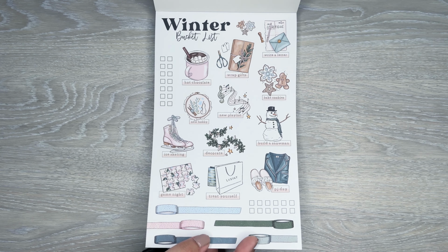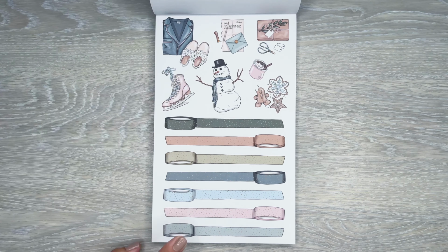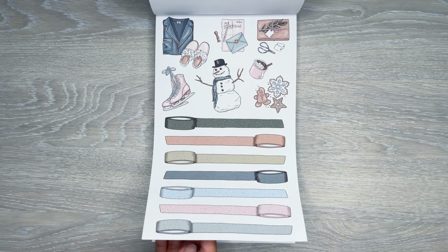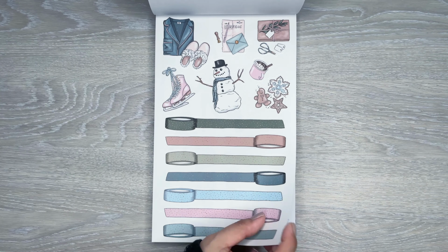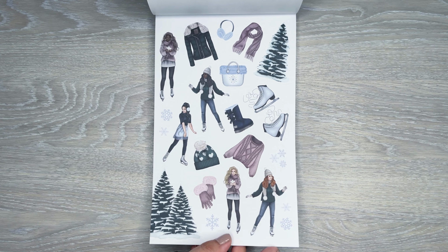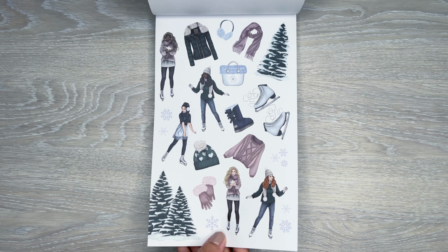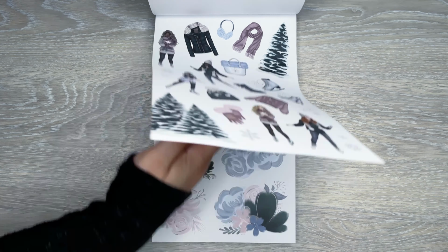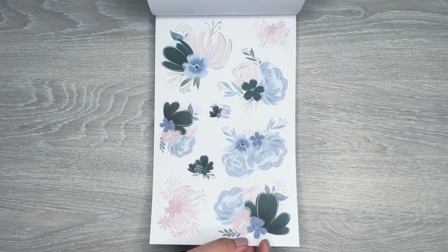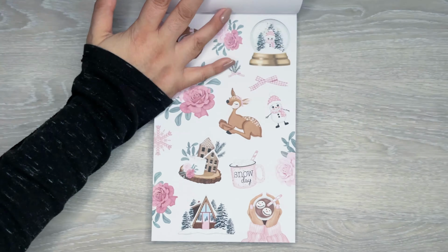This is the winter bucket list, and you get 2 sheets of these. Then you get them in a larger version right here, and these are all paper. Well, that was paper, and this one's a clear sticker sheet. Then we have the girls playing in the snow with some of the cozy winter stuff. Cute. Oh, I love these flowers. They're so pretty, the blues and the pinks. So far these are paper.